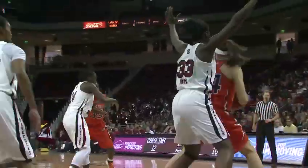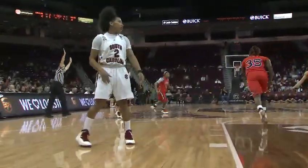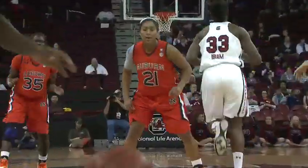Tanner, low post for Peyton Davis. Turns with the right hand, banks it in. Peyton Davis ties the ball game. Tanner, free throw line, Capers, right wing, Clay, three in the air, good! Shadero Clay has hit her first two shots. A three ball from the right wing gives Auburn a three-point lead.